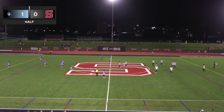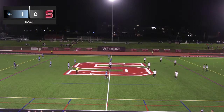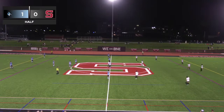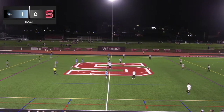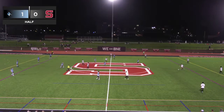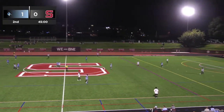So we'll go 45 more minutes in this one, as the Garnet will look to do something that very few teams have done so far this year to Hopkins, and that would be put a ball in the back of the net. Hopkins only giving up 1 goal so far this year, and that came against Lycoming back on the 4th of September. That's the only blemish defensively for this team, as they come in at 4-0-2, ranked 12th in the nation.